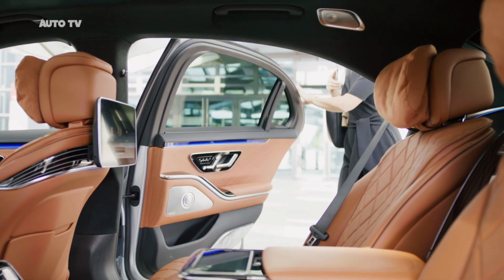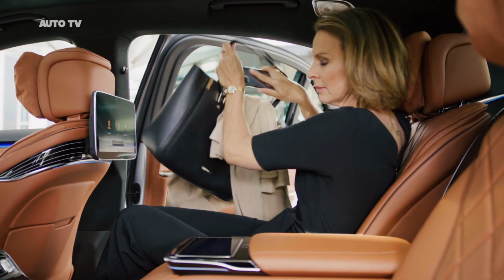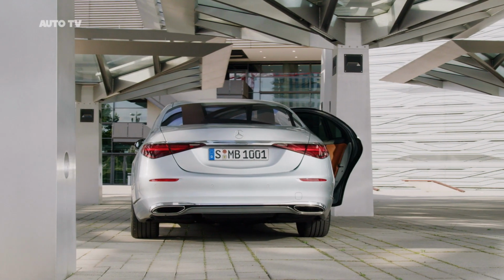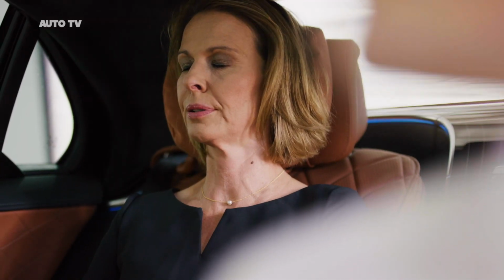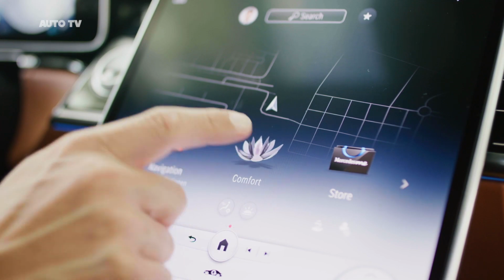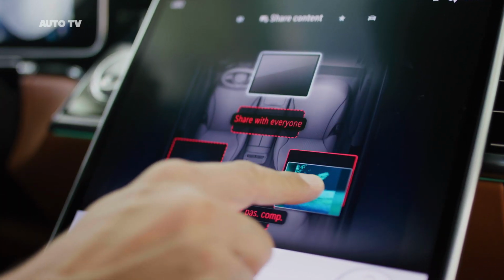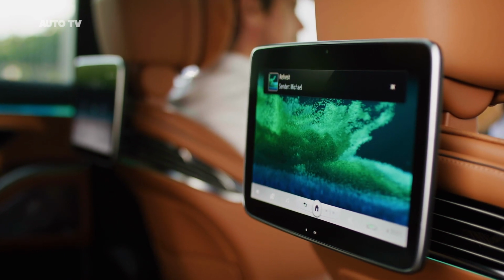Some of the same high-quality aluminum fixtures and shiny black trim pieces from the previous model do carry over, only now the latter are more prominent on the center console, again, depending on the trim, and around the seat controls on the door. The seats maintain the same high-quality, quilted Napa leather finish, available in a few different colors.